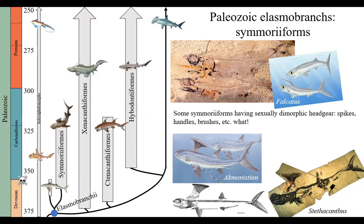Okay. So there's this dimorphism in a lot of these groups that's super weird, where you find the exact same shark with a giant brush on its first dorsal fin, and then there's one that just doesn't have that at all, just a normal dorsal fin. So is that male, female? Are these different species? These are really interesting questions because they're mostly identical. Falcatus, this fossil especially, is a really great example. This male has, I can call it a male because it has claspers coming off its pelvic fins.